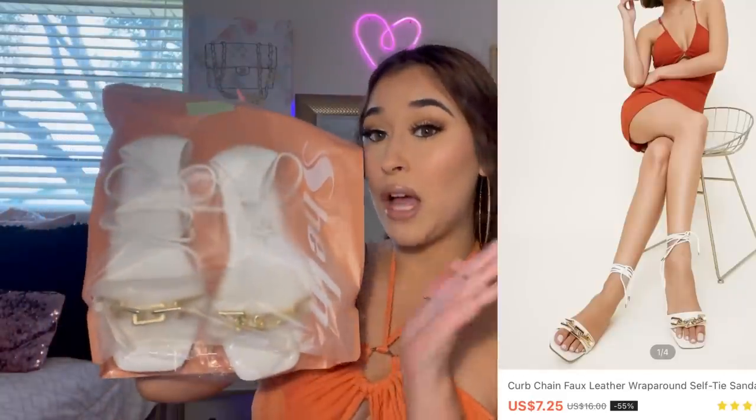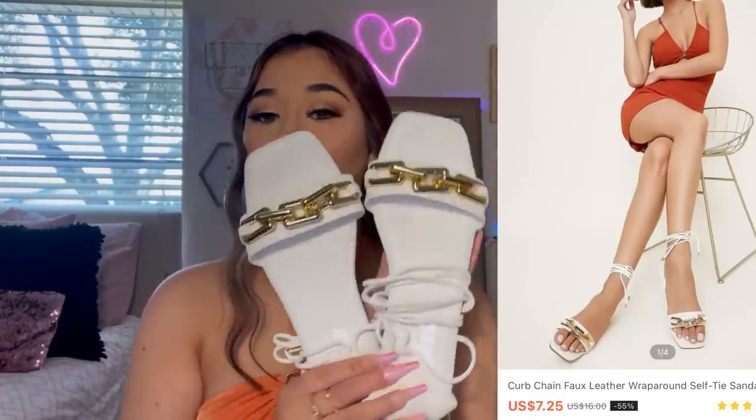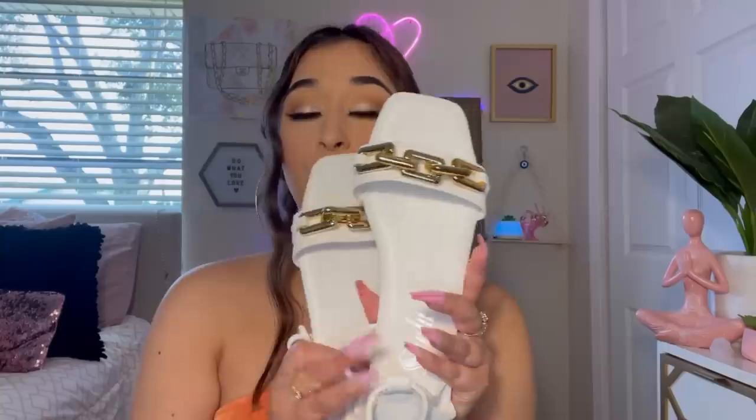Okay, next pair of sandals we have are these white ones, and these are actually really cute. It does have the plastic chain again, and it has the strings where you can wrap it tight around your ankle, your leg. I actually do like these. Yes, they do look cheap, but oh well, it's all right, I don't care, I'm gonna still wear them. And they fit perfectly. I got these in a 6.5. They fit perfectly, and I know they're gonna look so pretty. So yes, these I love.